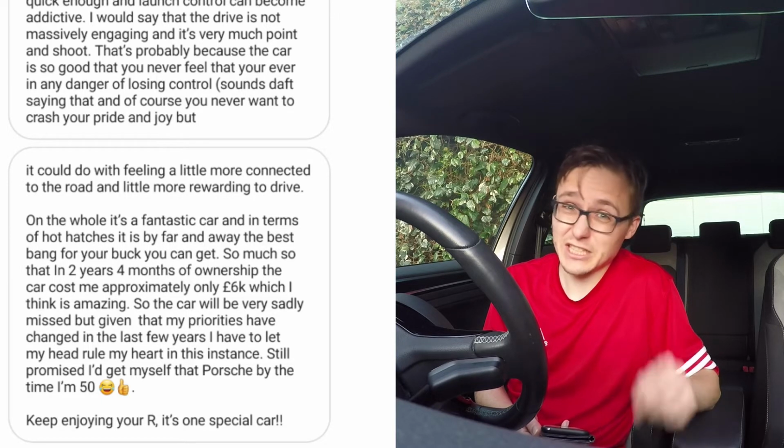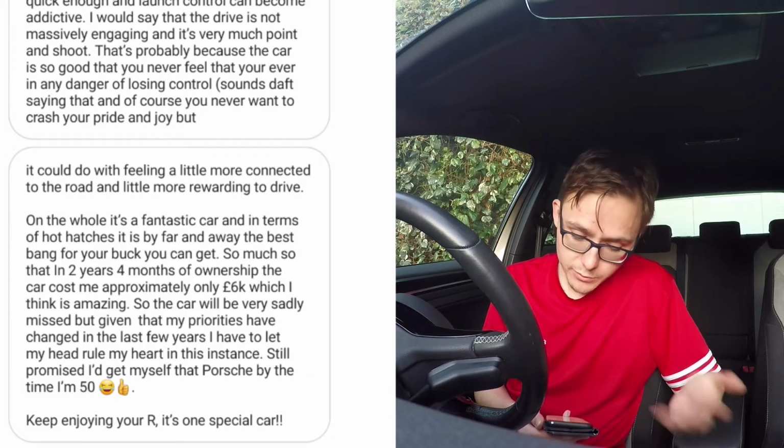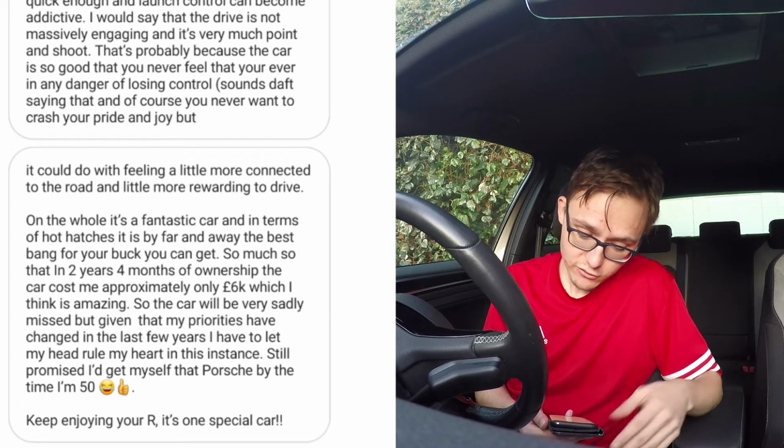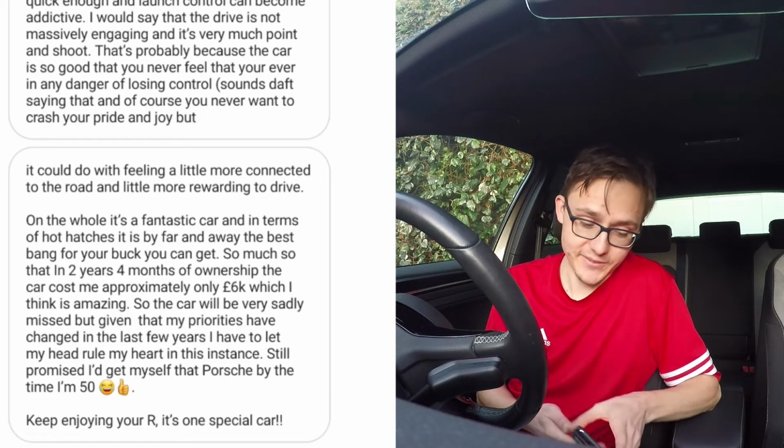Similar to Craig, I haven't actually lost as much money as you'd think on this car either, and it does hold its money well, and I'll echo Craig's thoughts on that as well for my car. So the car will be very sadly missed, and given that my priorities have changed in the last few years, I've had to let my head rule my heart in this instance. Still promise to get myself that Porsche by the time I'm 50. Keep enjoying your R, it's one special car.